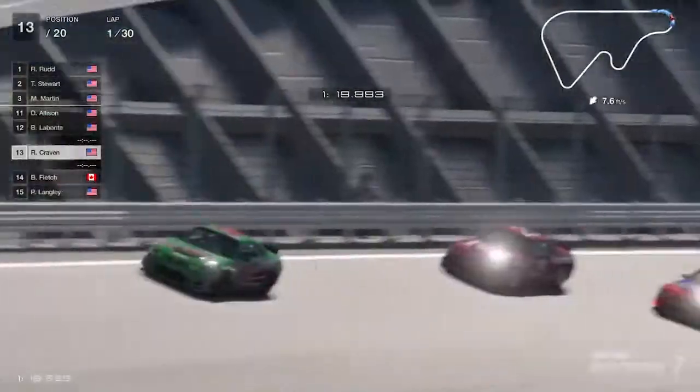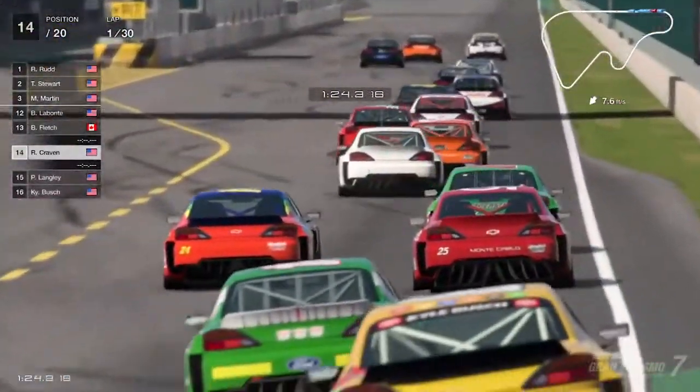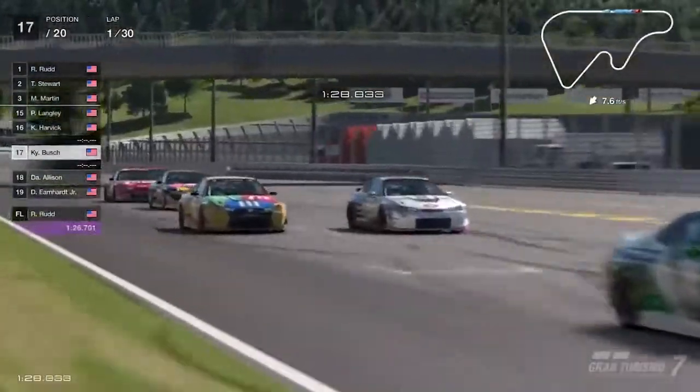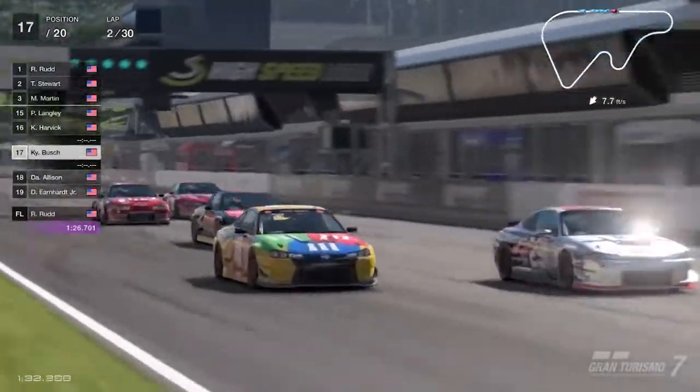We see everybody running that high line through the... Oh, wow, look at the 24 Rainbow now. See a lot of people running the high line in that final corner. That's just to carry the momentum up onto the next straightaway.